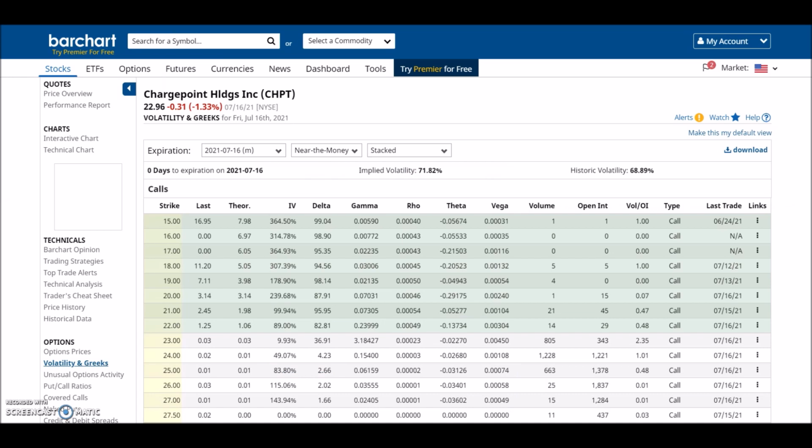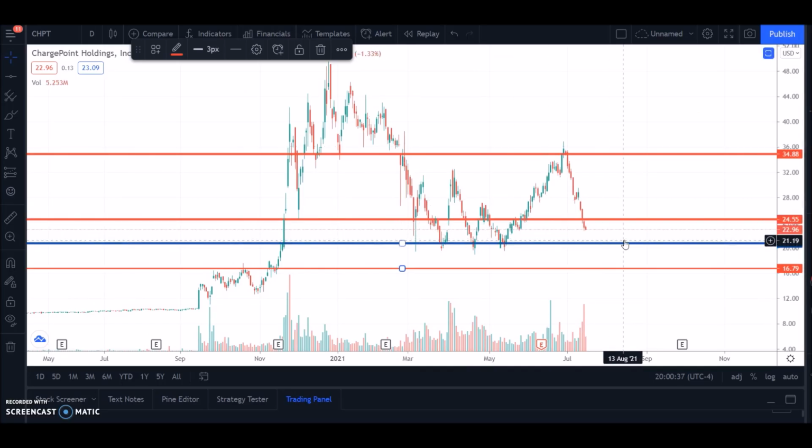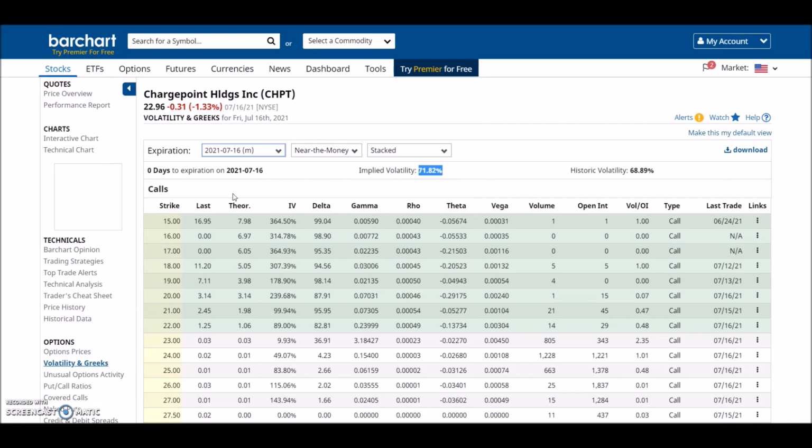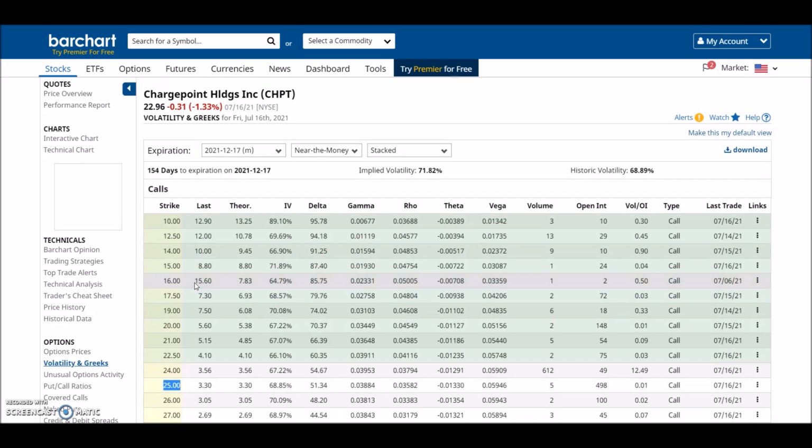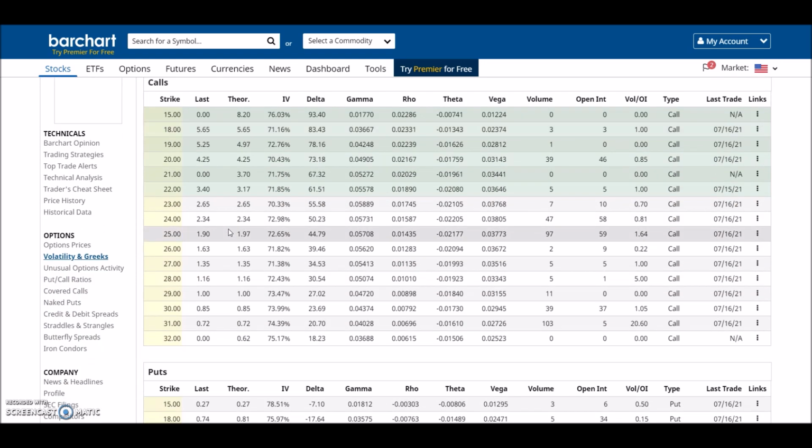Now looking at the call option, the volatility is 71%, and if you want to give it some time, I would say take a long expiry date. Maybe if it comes to 20.8, try to target an area around 27, 28. In that case, let's look at expiry date. Let's try December and see what the premium is. The premium is kind of expensive, but if you take 25 strike, your break even is 28. So you have to pay 330. Do not forget, this is 154 days to expire. If you want, you can take September in that case, and I bet the premium will be less.